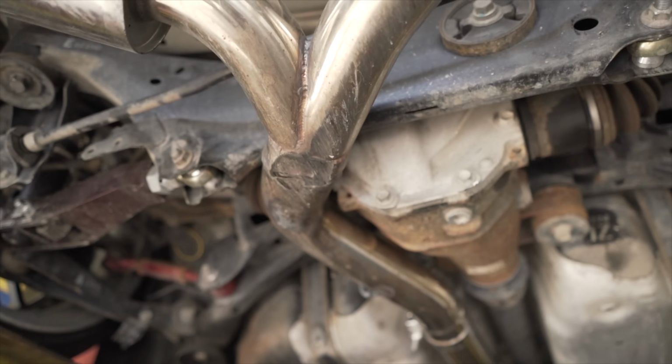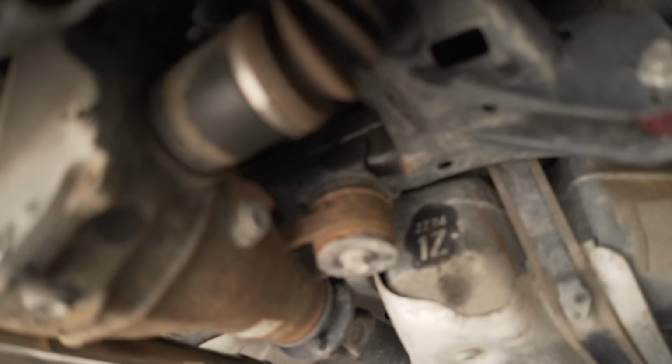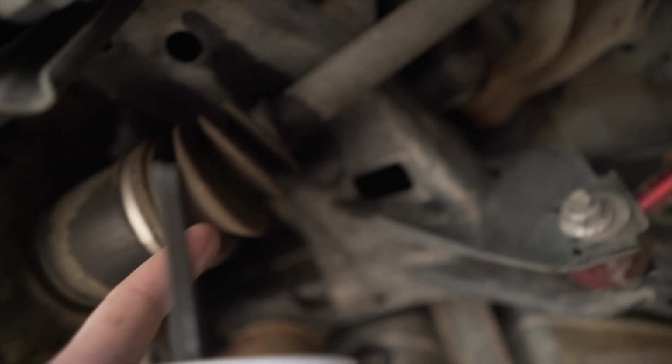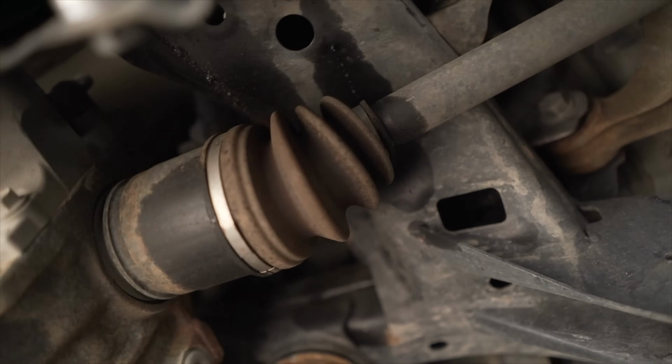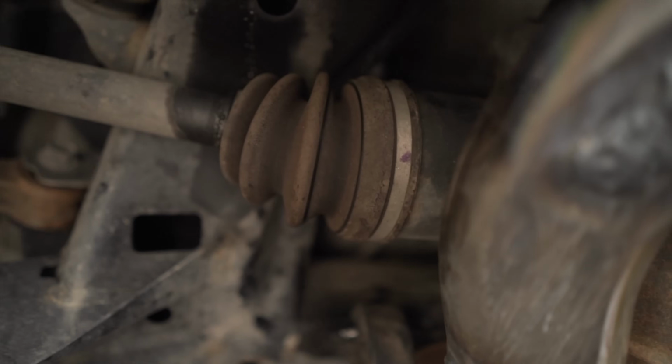Oh man, that thing's all ground through. Holy shit. Look at that. Looks like my CVs are leaking as well. Mad angle on those CV axles, and it's kind of giving my CV boots a bunch of strain. And they are starting to leak.